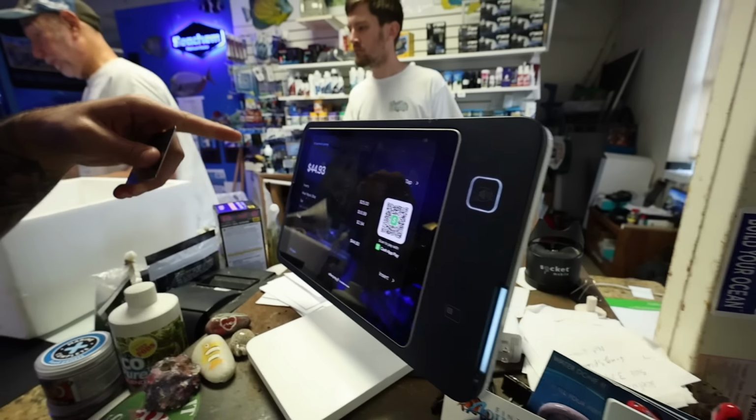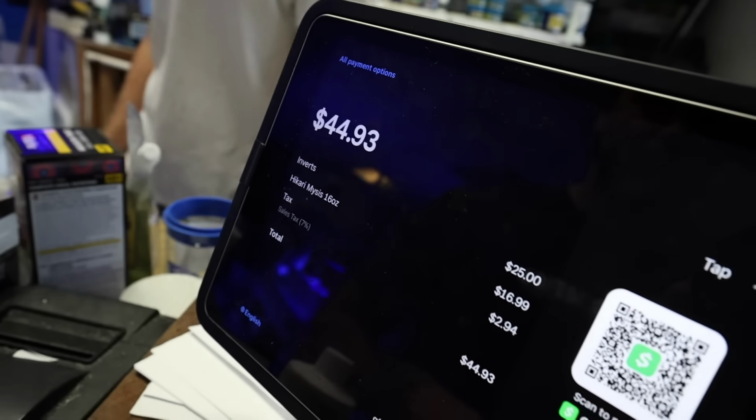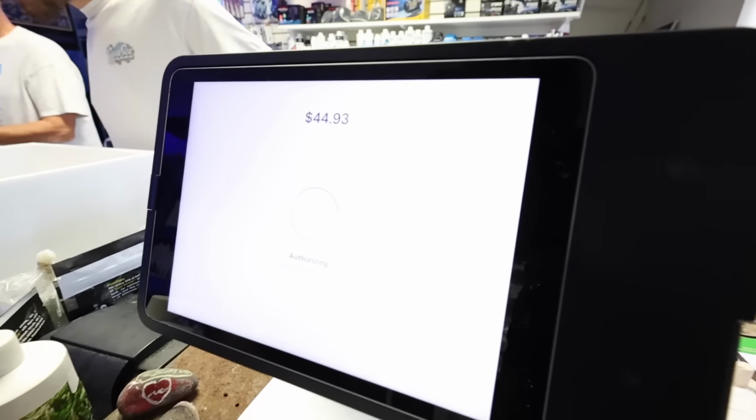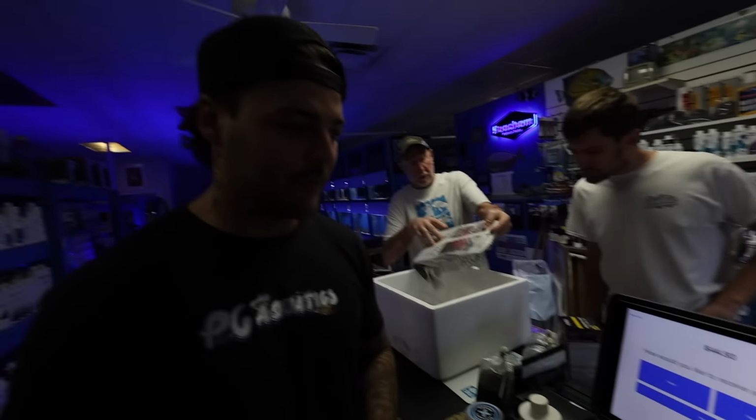I can't believe it. I got a thing of mysis as well on top of the invert, the $25 sea hare, for 45 bucks. Just like that. I love this place even more.